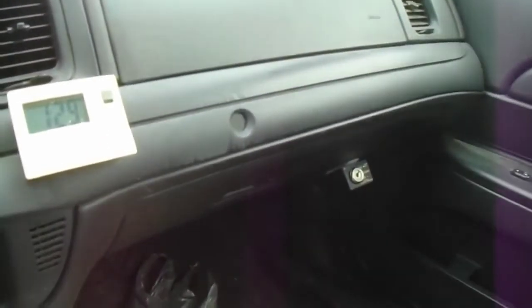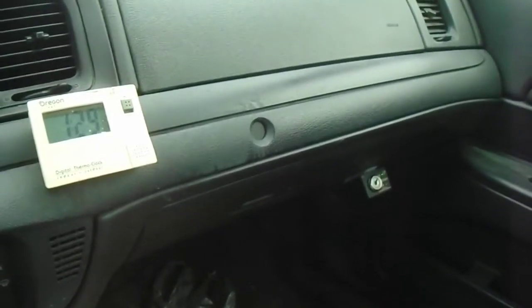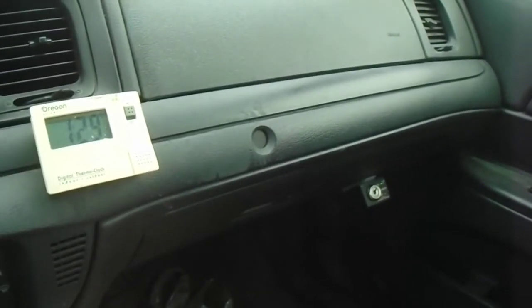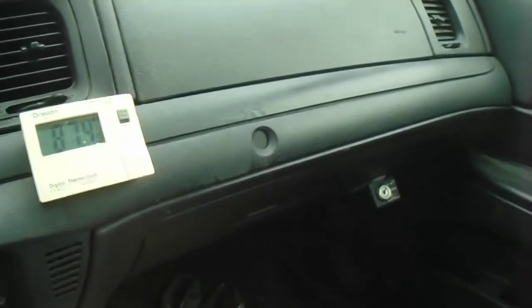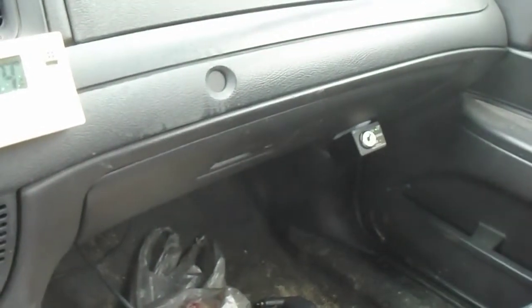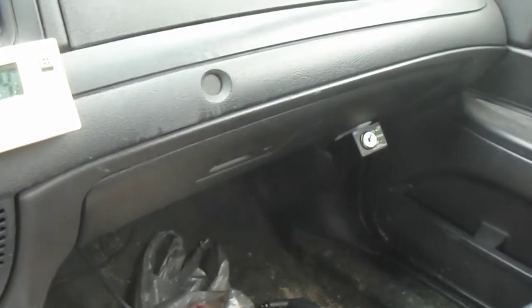That is a key-operated switch that turns the airbags on and off. One of the things that cops are always concerned about when they're performing the PIT maneuver, the precision immobilization technique maneuver, is that their airbags are going to go off in their faces. So for situations like that, you have that shutoff right there. I've never had an old police car which had that, so that's a first for me.